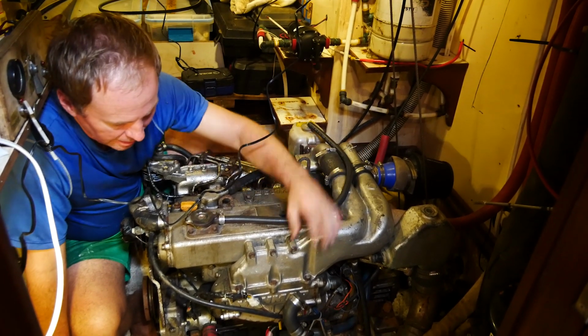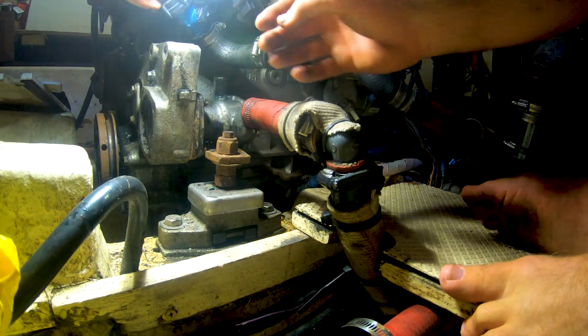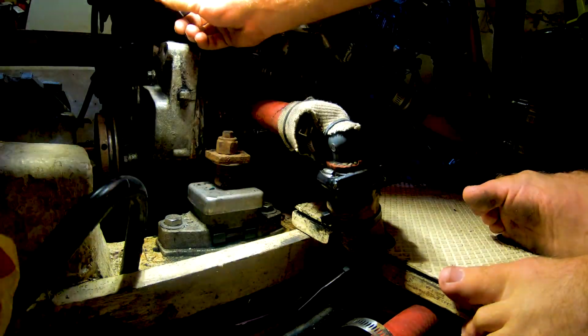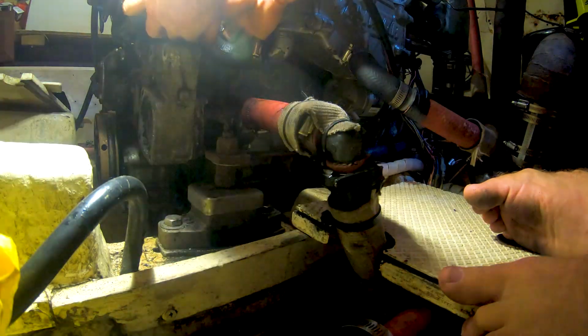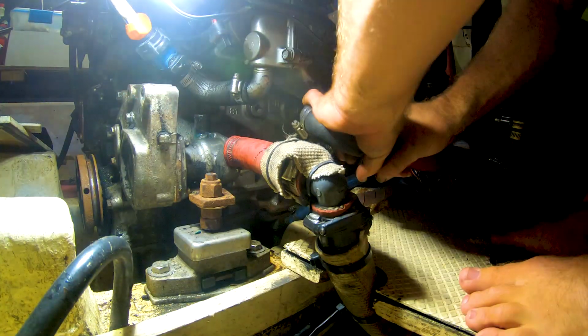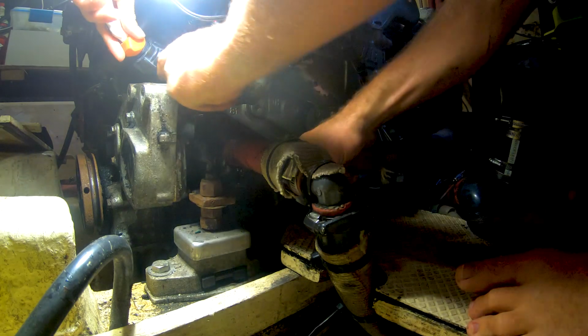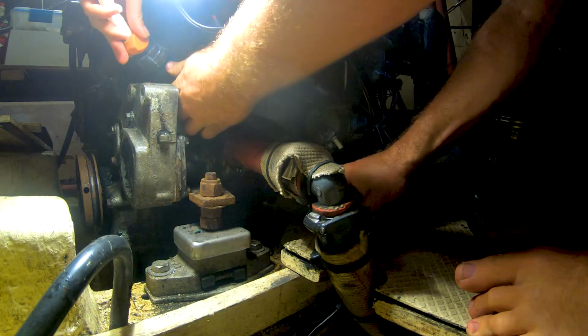What we're going to try today is, we've got this end off, we're about to take this hose off on the other side of the seawater pump. We're going to bypass that, and we're going to take a hose and see if we can get any flow through there. Ready? Hold on. Okay, you got it? Yep. Okay, not too hard because I need to turn this, that's good.